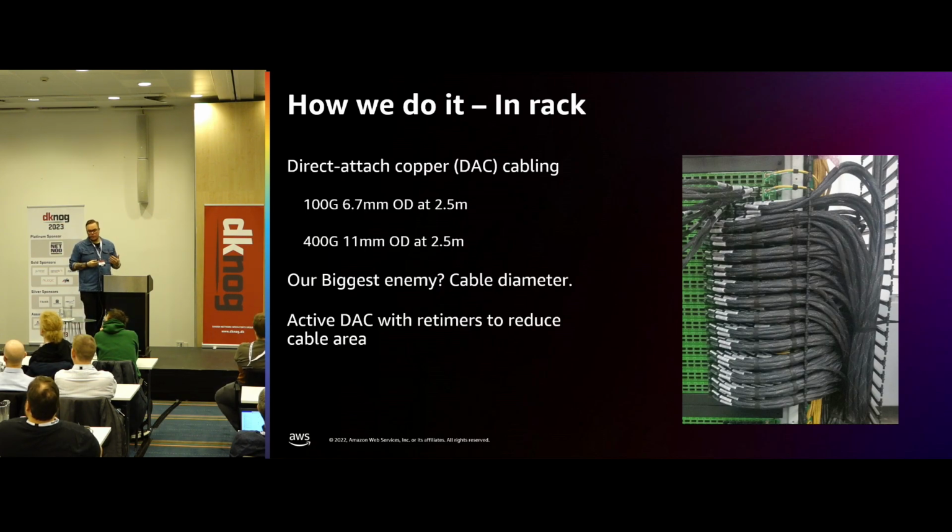The cable diameter. So we've been working a lot with our vendors and partners in the industry to do DACs with active retimers. And this reduced the cable area by about 50%, and that actually enabled airflow in front of the device.